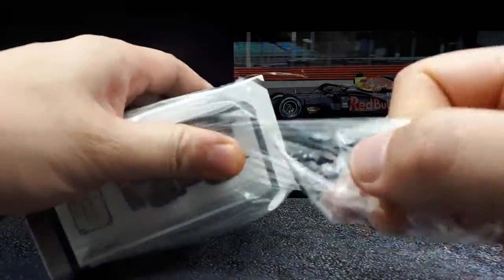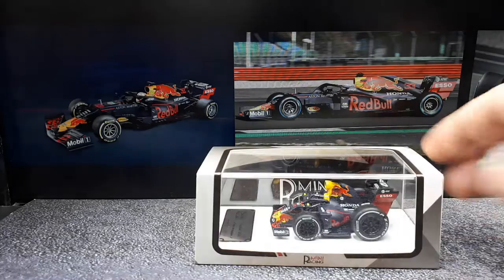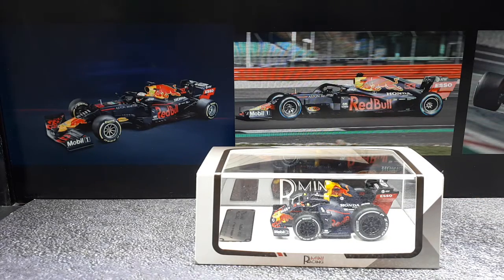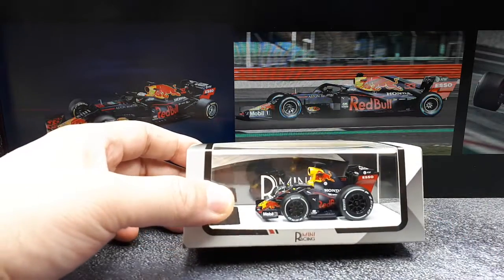I haven't followed F1 because of this thing called COVID. You may have heard about it. And I forgot all about F1. But I don't think they really televised it on my cable programming anyway.